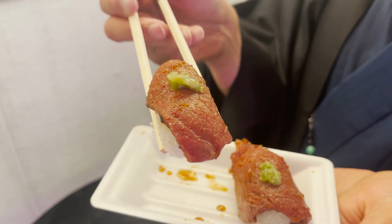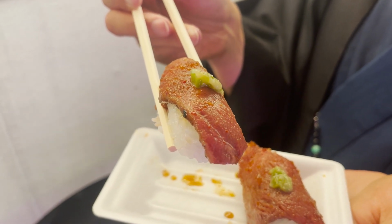Oh my gosh. Yeah, meat sushi. I'm just going to be going for this. Yeah, just dig in. One bite. Look at his face.